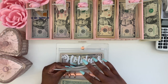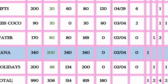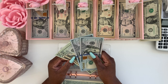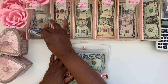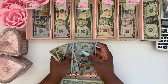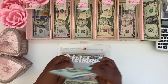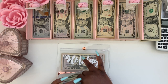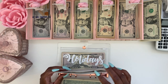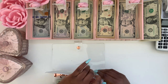Okay, so now this is my favorite one. This is Nana Love. Nana's birthday is actually tomorrow. And Nana Love's goal is $340. So we're going to put $100 in here. And then Nana will now have $340, which was what we wanted for her birthday. So Nana Love is done. I'm really happy about that. And then Nana Love is going to start all over again for next pay period, we're going to start preparing for Mother's Day.